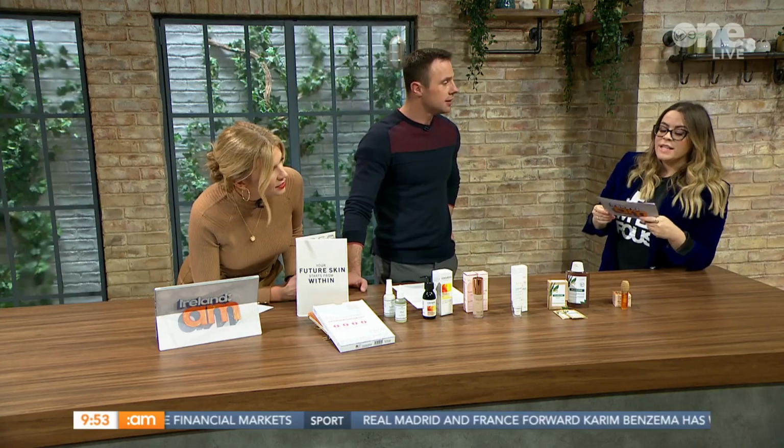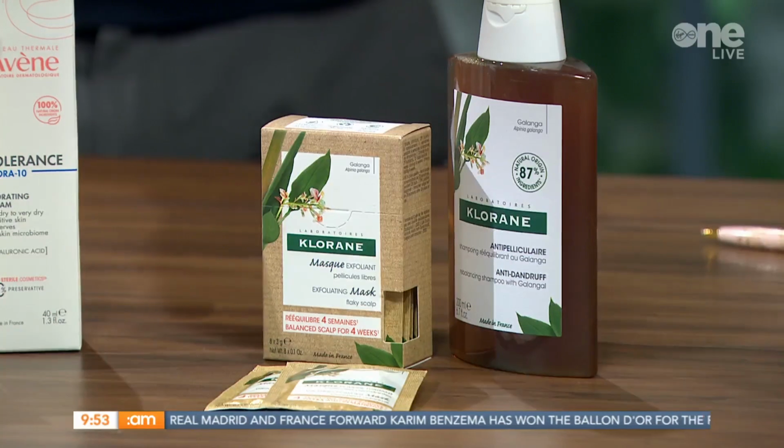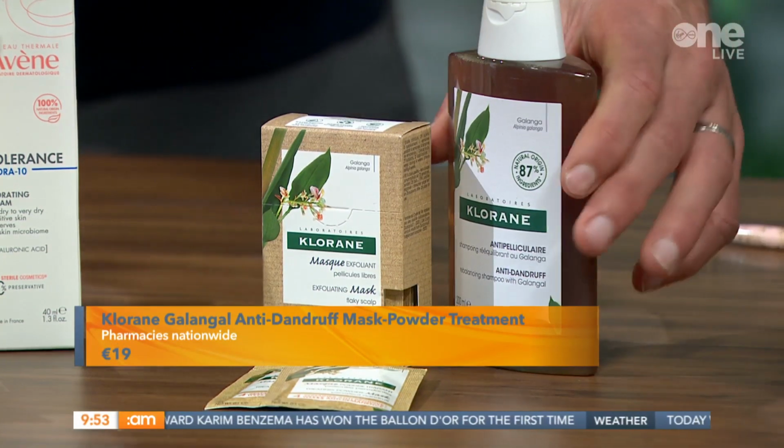Coloran Hair Mask. So this is your anti-dandruff exfoliating and treating powder mask with galangal, which is essentially a spice. That's a mouthful, isn't it? I love it all. As someone with dandruff, tell me more. What's going on?